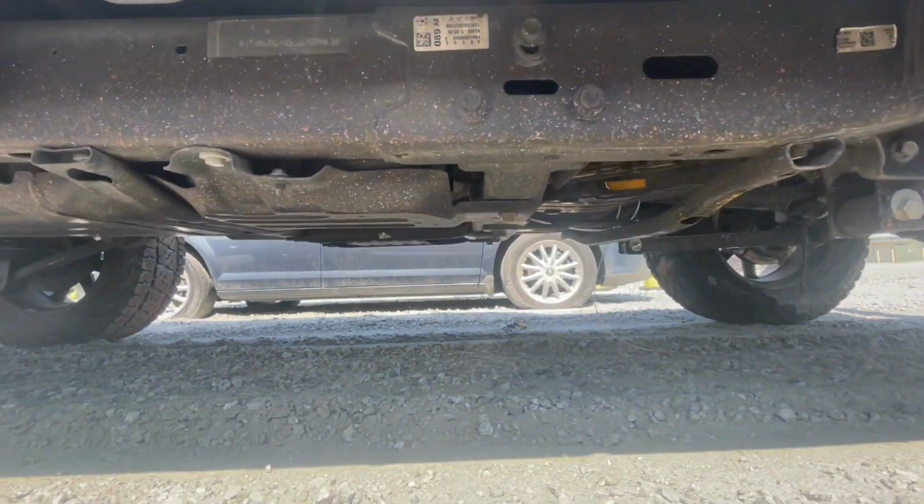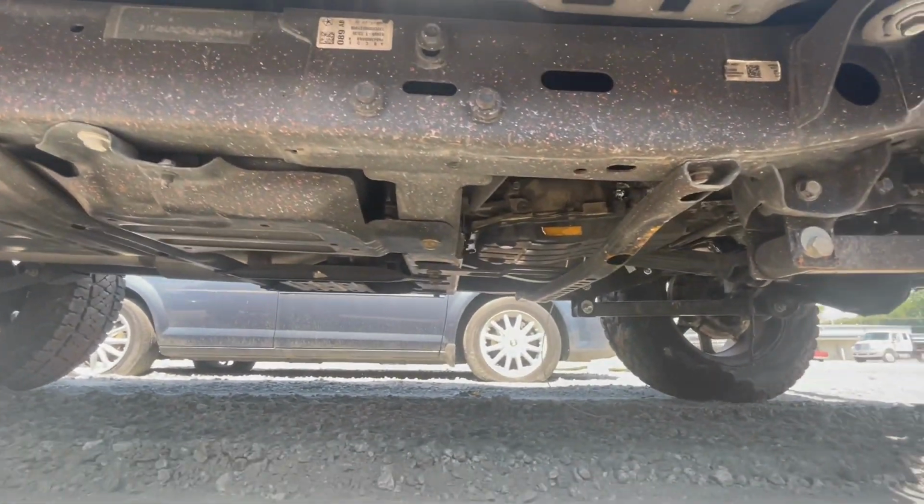Looking underneath the vehicle, that's not bad. I mean, transmission pan's right there.